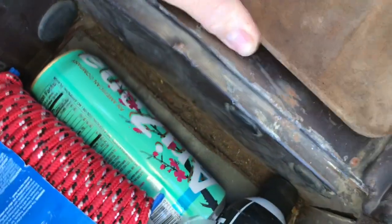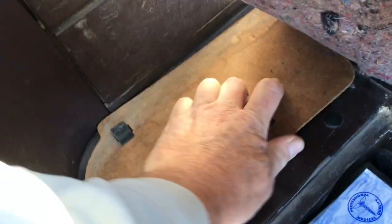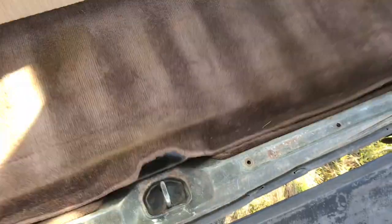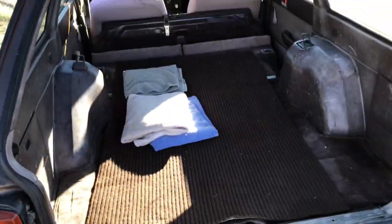Let me get that back in there. Storage over here as well. Here's where the jack is, and usually the lug wrench is in there too. So there's some storage down in the bottom here underneath the rear deck. And then quite a bit of room in the back here with the seats down.